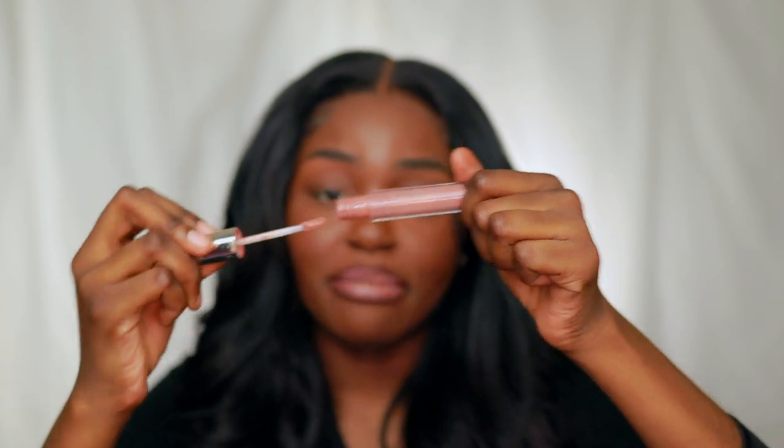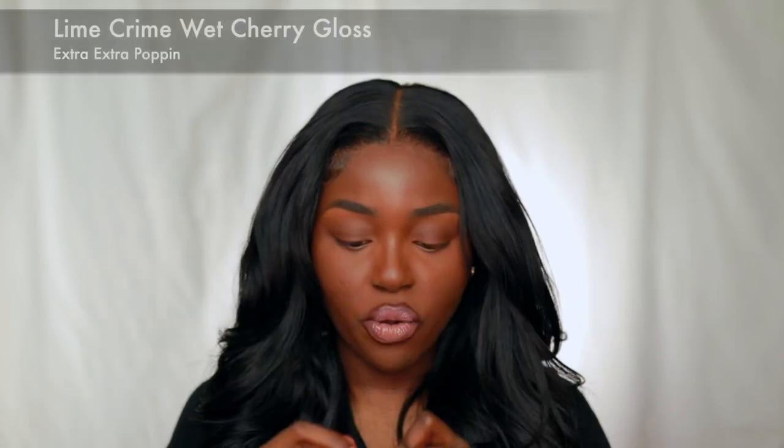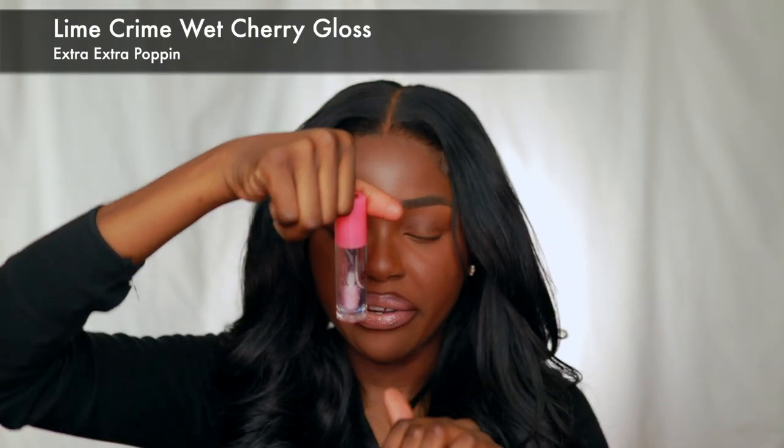And my girl is going empty, child. We're scraping the bottom. Then I'm going in with my Lime Crime Wet Cherry Lip Gloss. I kind of stained that other lip gloss bottle, so I'm just going to put it on the back of my hand and rub it on my lips to make it have that extra shine. Do that too so you can get that extra gloss right there so it won't have that sticky effect.